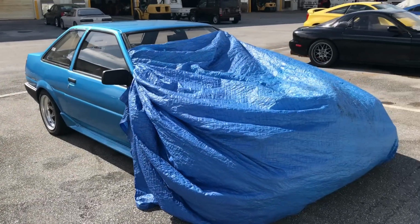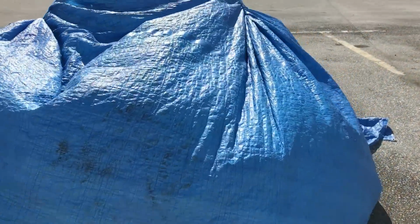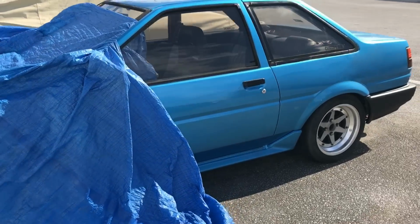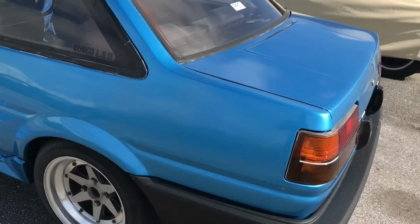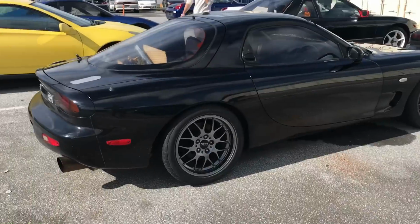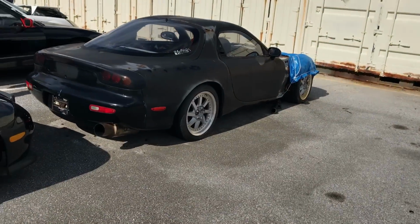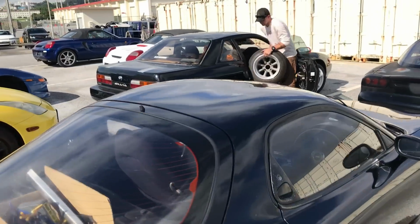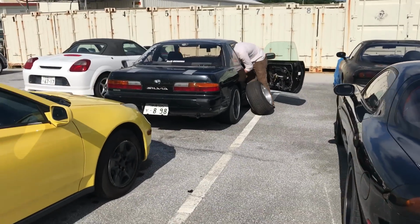Here we've got an A86 Coupe, maybe 11. Don't know what the front end is. But this one actually looks pretty clean, so maybe this is just here for some long-term storage. FDRX7 over here. Another FDRX7. There we got a Nissan Silvia with the owner swapping some stuff out.